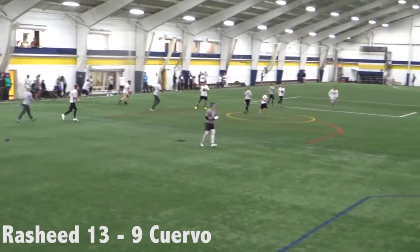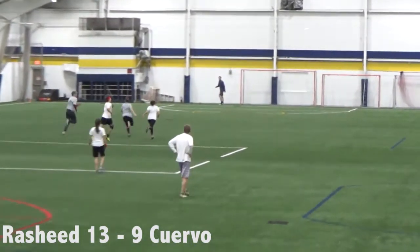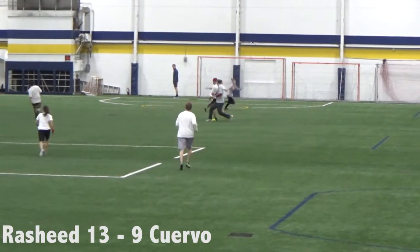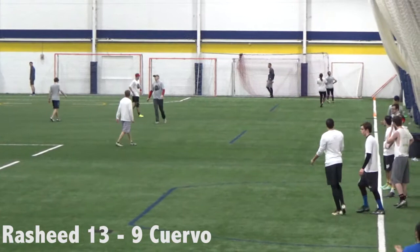You know, you really got to question T-God's off-season workout regimen. There it is. Rooster, now unmarked, throws a great throw up to Eric. Eric looking for that S cut. Oh, but instead, overhead, but she gets it.